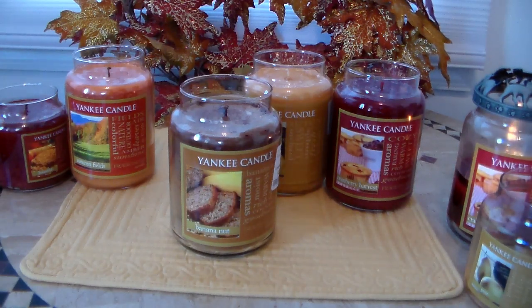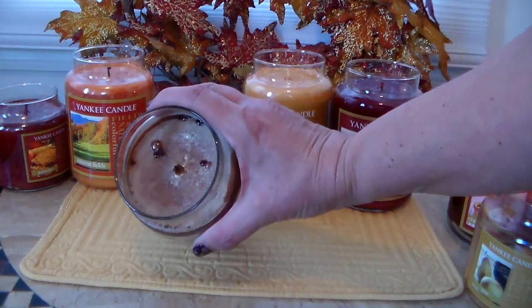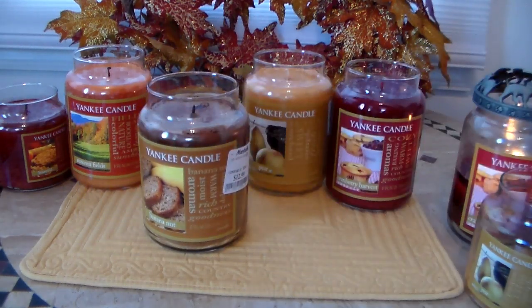I'm going to read you the scent description because, as I said, this one still exists on their website. It says, sit back and enjoy this tasty pairing of toasted walnuts and just peeled bananas. I'm telling you, people, on cold sniff, it is ripe, ripe bananas. When you burn this, see all the oils dripping down? This thing is so strong. Definitely super ripe bananas.